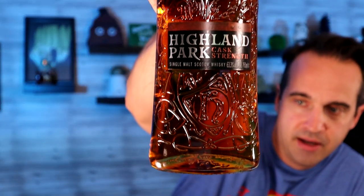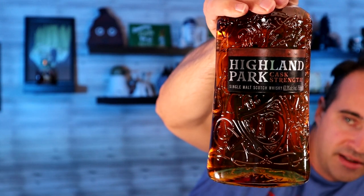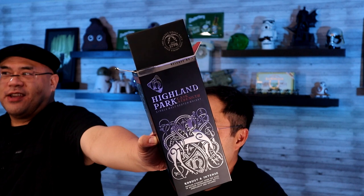Very nice packaging here. Highland Park has recently redone a lot of their branding, but it's a great looking bottle. I like what they've done with these bottles. They've kind of done this whole rune look to it. Good looking bottle. This kicks in at 63.3% alcohol. Holy crap, that is impressive. I'm going to get us poured.